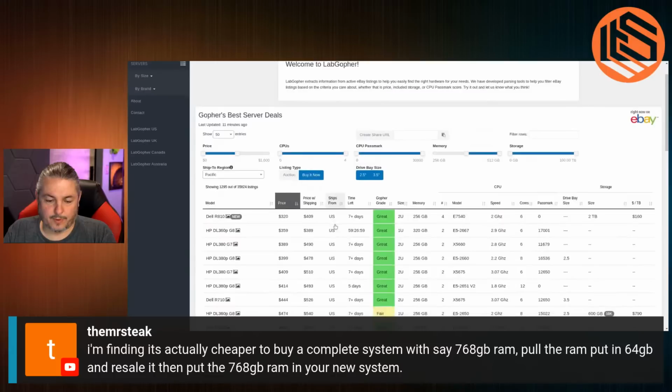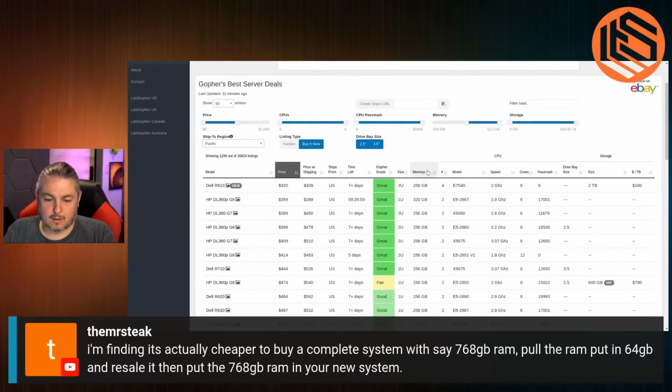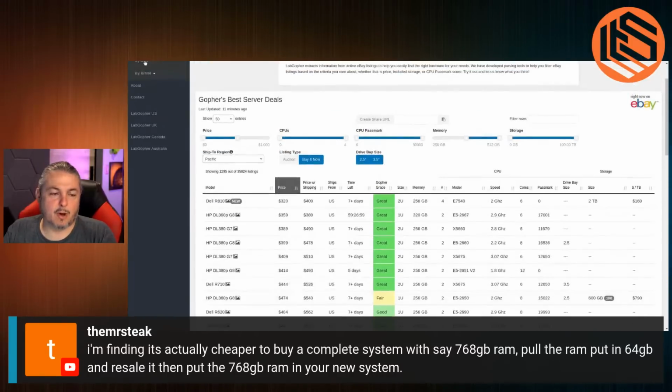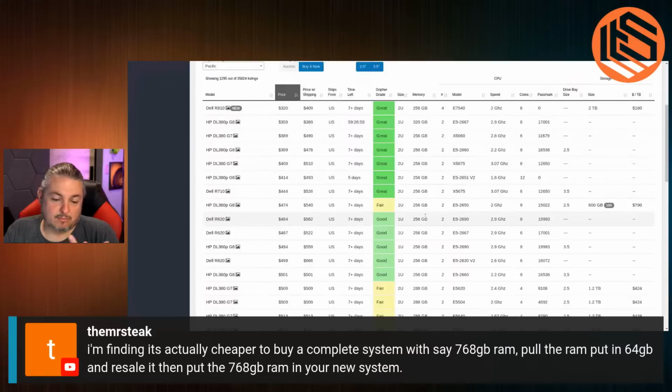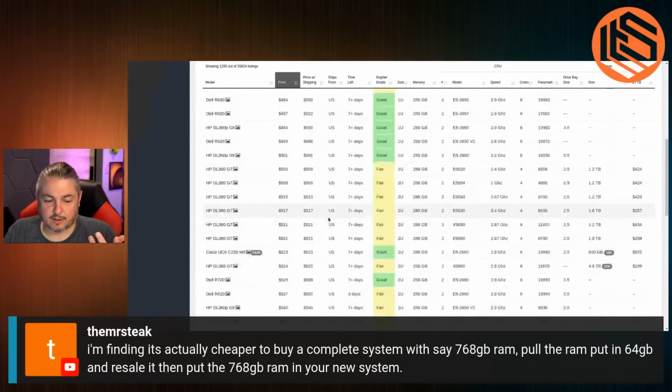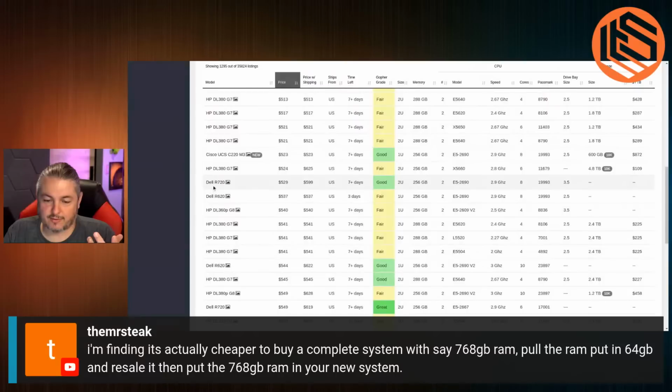There we go. But that much RAM, and obviously that's a big deal. This is labgopher.com for those of you not familiar with it, but you can sort by memory and find some of these deals on servers. Some of these Dell. Here's an R720 for $600, 2.9 gigahertz, 256 gigs of RAM.